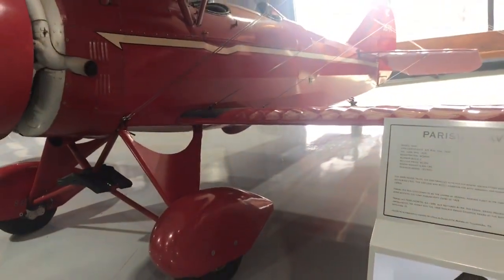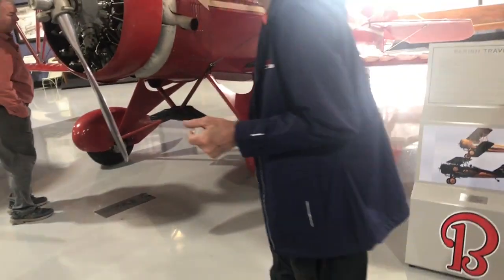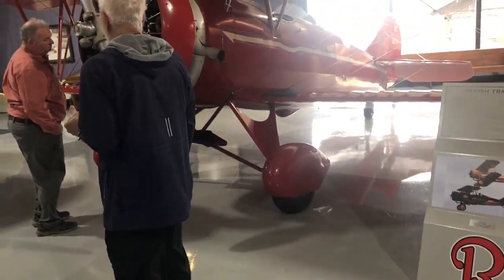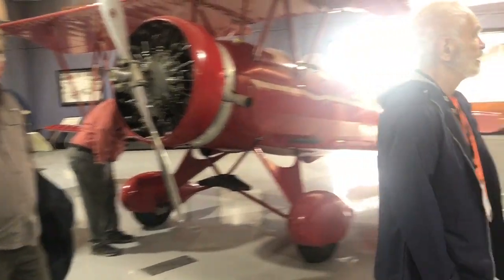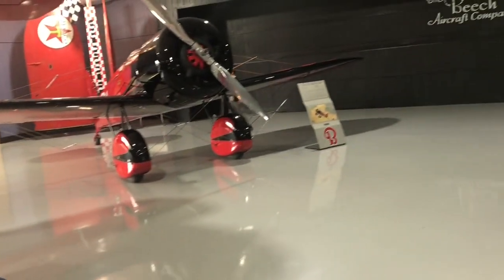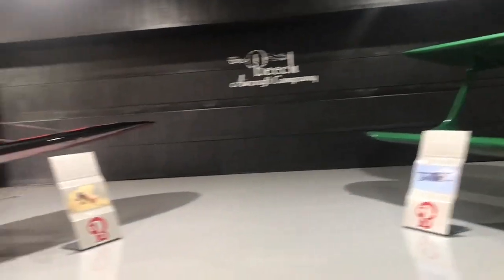The Parrish family owns this. Did you start them by doing the propeller? Yeah, most of these are hand propped, except for the later Staggerwings, which had battery crank power in them. This is a mystery ship here, which Travel Air made to race and compete.